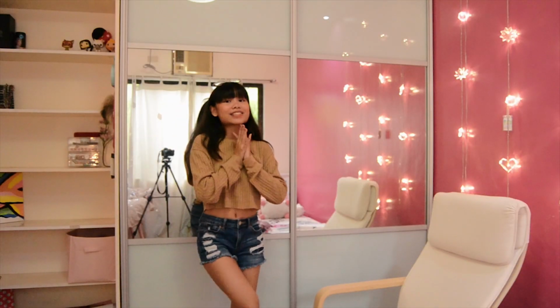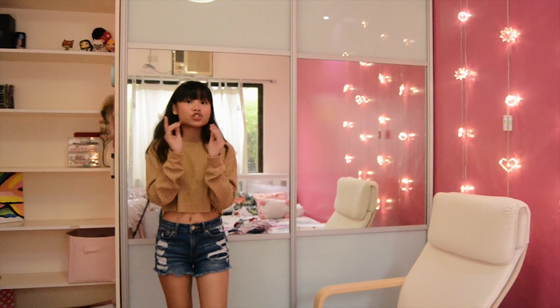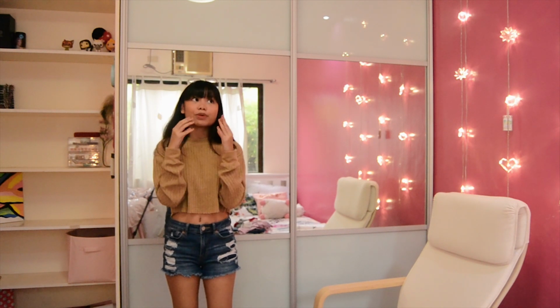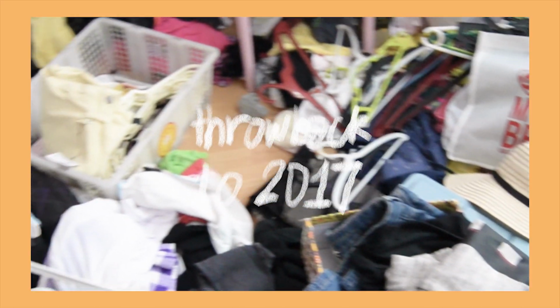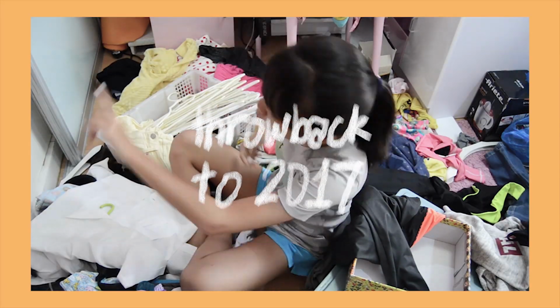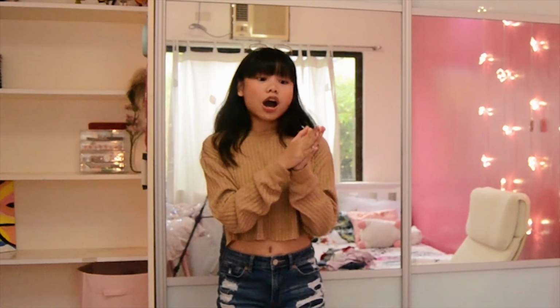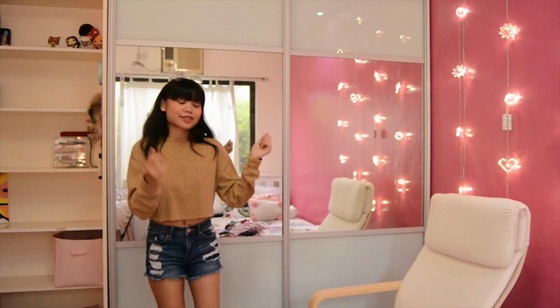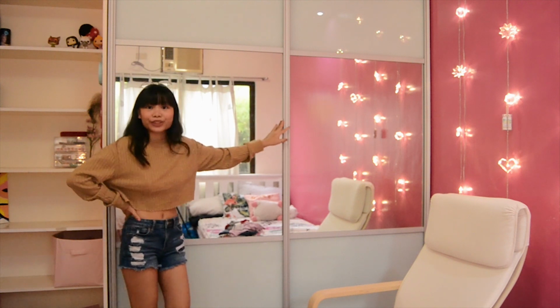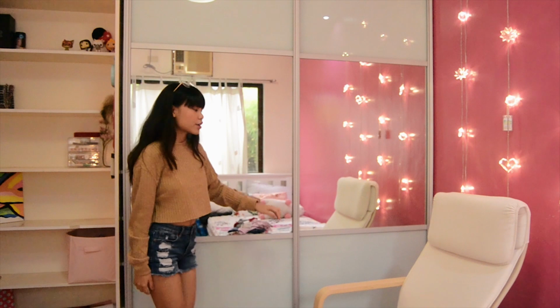Anyways, my closet has been super duper messy and very disorganized, and don't get me wrong, I do always try to clean it. There have been multiple attempts of me cleaning my room. I even tried to film that video, but the cleanliness only lasts for a week for some reason, and after a week it goes back to that one hot spicy mess of a closet. So this time, hopefully, I'll be able to maintain this organization thing that I'm going to be doing in this video.